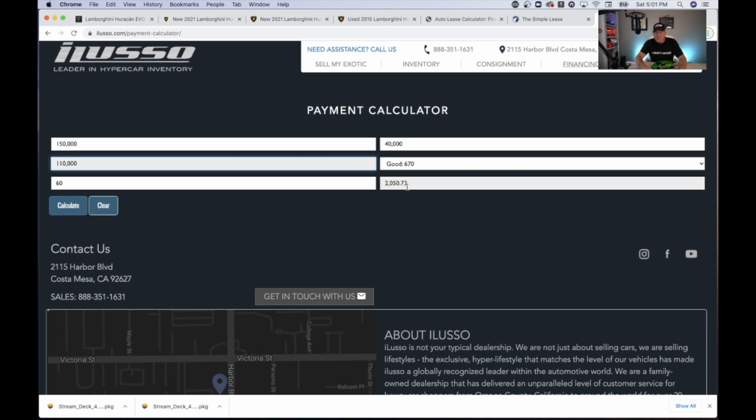So the payment would be $2,050. Why wouldn't I pay the extra $250 or so for a brand new car, fully warranted? All the maintenance is taken care of for 3 years, and it holds its value super strong. So this is why I believe people do not purchase.